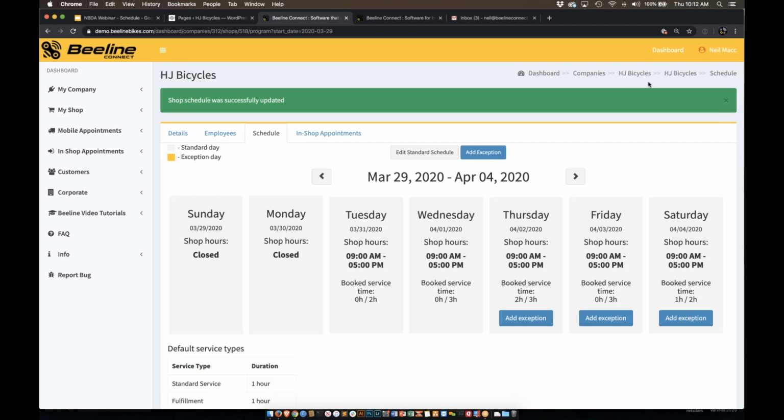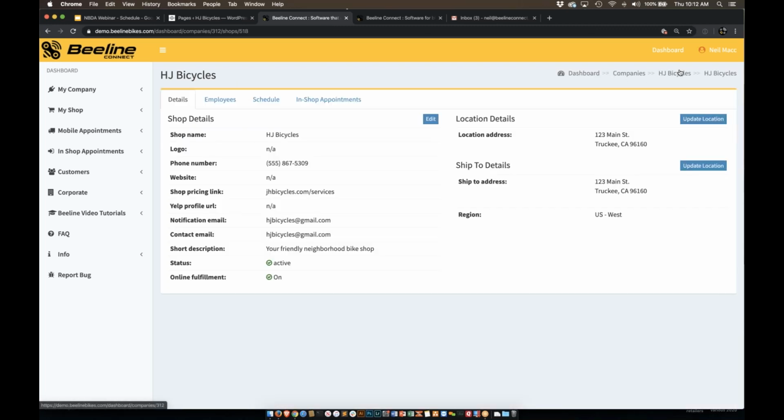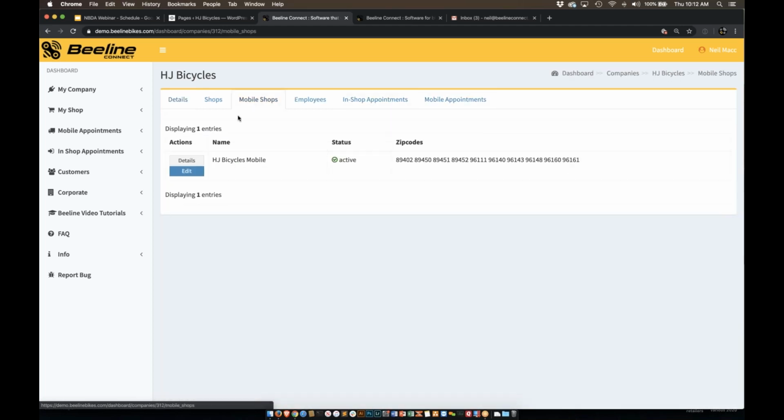That also carries on to the mobile shop entity as well. Biggest difference with mobile shop is that instead of just one location, it has a set of zip codes that it does support, which you saw in that map earlier in the presentation.